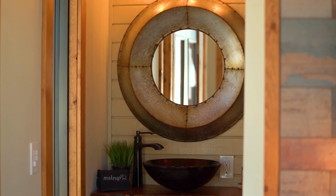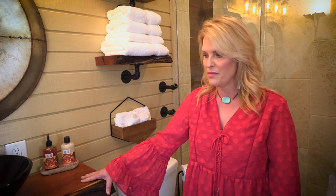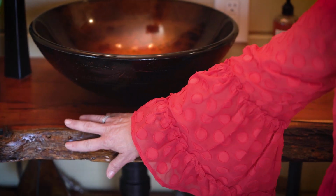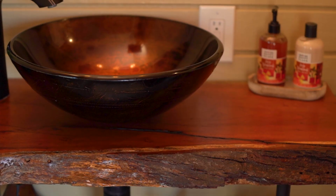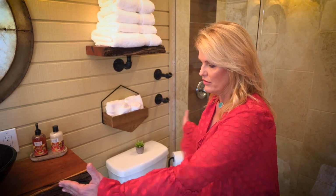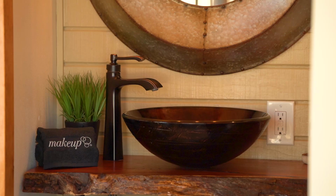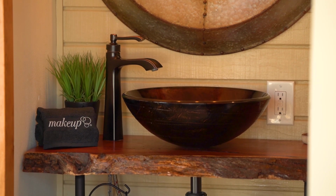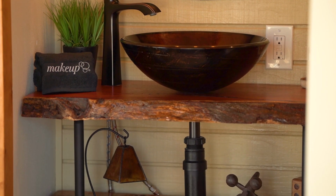So this is the bathroom here at the glass house. I wanted to point out the vanity top, which was a piece of raw wood that we happened to see somewhere between here and Fredericksburg. And I just loved the grain, I loved the texture. I really wanted that raw edge. And so we sanded and stained. It was longer than this, so we cut it. And this is what we used to hold our towels. And that became the vanity top. I love the way that it turned out.